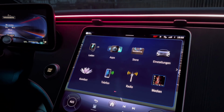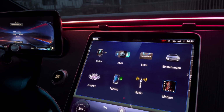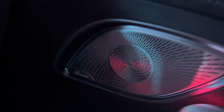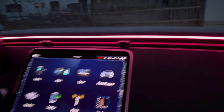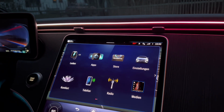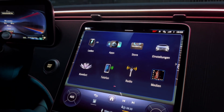This car comes with Apple CarPlay as standard, as many cars do, but we're not going to show you Apple CarPlay. What we're going to show you are the incredible speakers on this thing, and by incredible I mean they're really, really good. So it comes with Mercedes option Burmester, and we've got speakers all around the car. We've got them here, we've got them in the back, everywhere, complete surround sound.